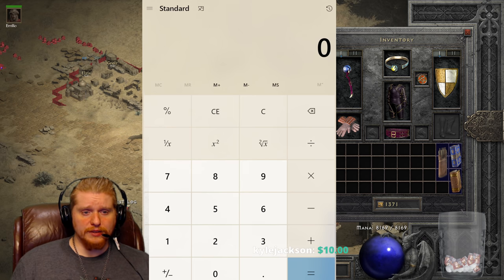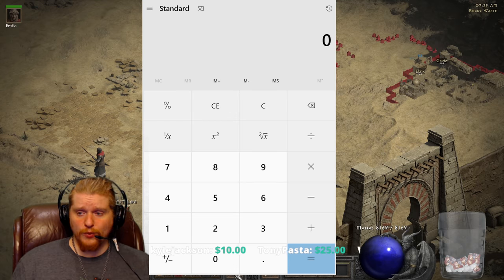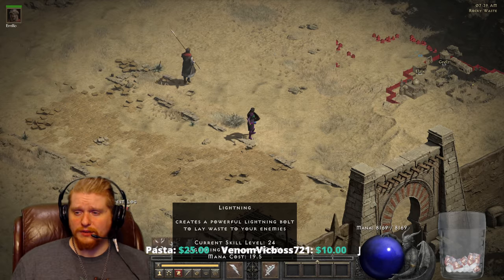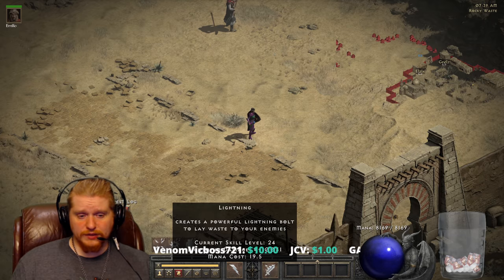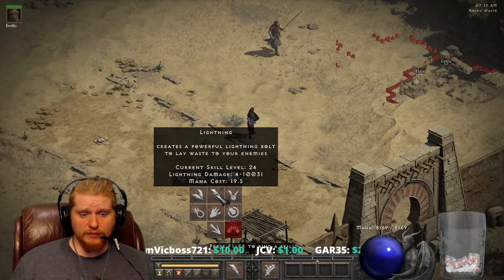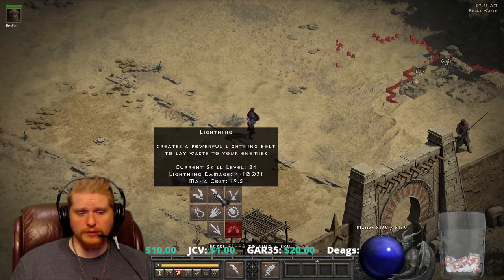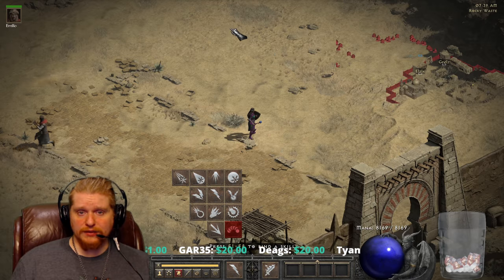So let's say, for instance, that we have a skill. You know, let's choose one, shall we? So we've got lightning here, and lightning deals 4 to... Let me move this out of the way so you can see. So we've got a lightning skill of 4 to 10,031, which is a relatively high amount of damage. 4 to 10,031 is a lot of damage, right? But the average of that is probably somewhere around 5,000, right? But let's take the 10,000 damage.